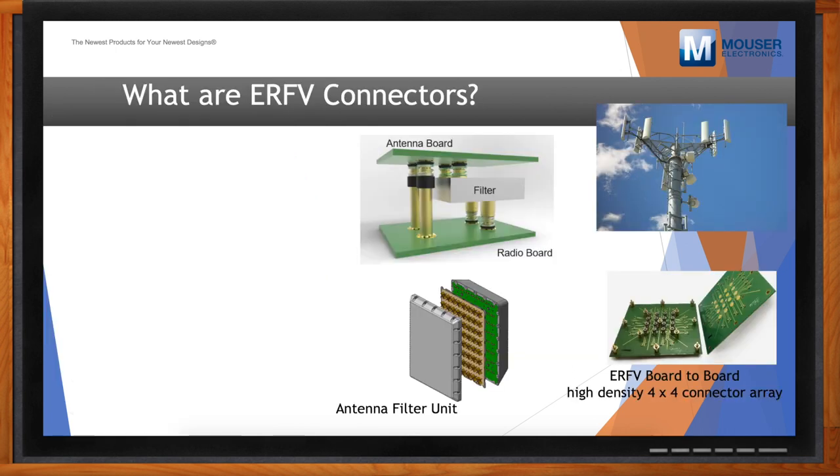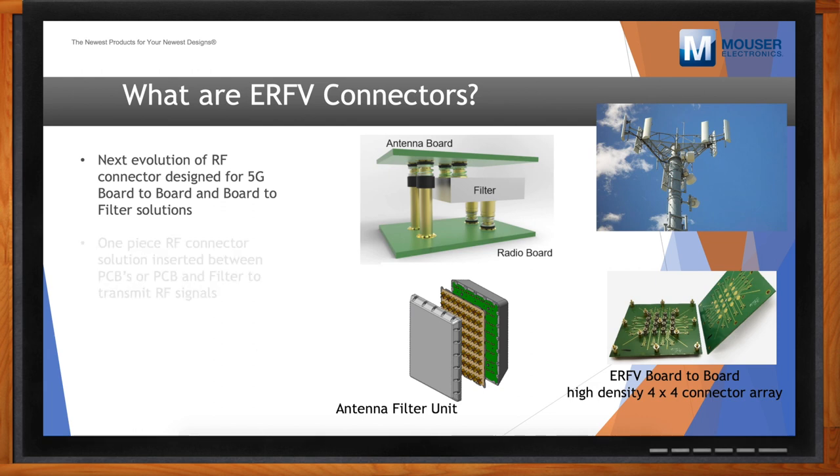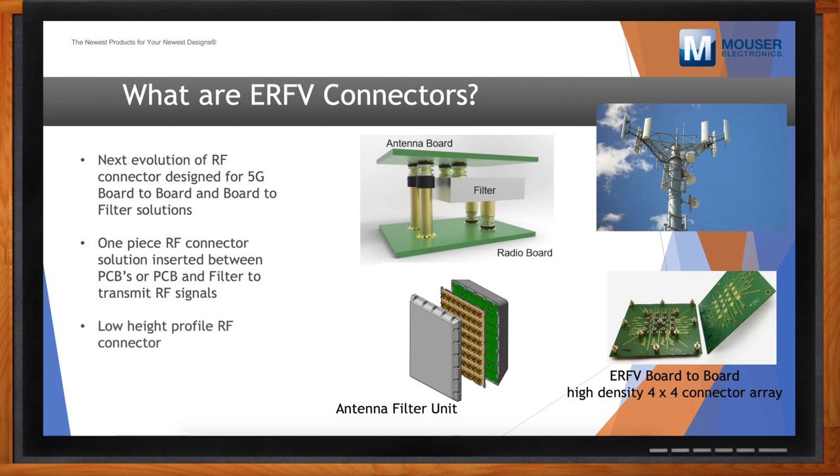Okay. So typically, the ERFV connectors are used in an application such as between an antenna board or radio board, or between the boards and a filter to radio board. So it really allows a board-to-board, board-to-filter application in an architectural structure for the next generation 5G systems. The one-piece connector solution is inserted between PCBs or PCBs and filter to transmit RF signals. It's a low-profile RF connector and allows for high density in RF connector applications. And if you take a look at the picture here, what you'll see is there's the potential of adding multiple connectors between a PCB and PCB and filter type application.